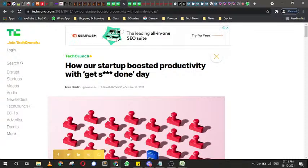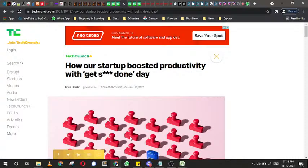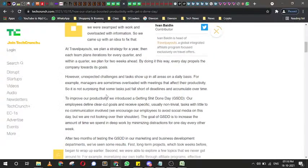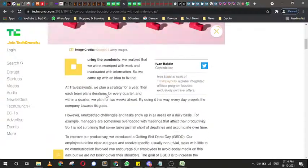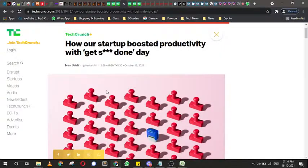So how startups boost productivity with getting things done a day. So you can see we are swamped with work and overloaded with information. However, unexpected changes occur on a daily basis. So you can keep on reading about the startups. So you can see the productivity. So you can see there is huge potential for startups nowadays.